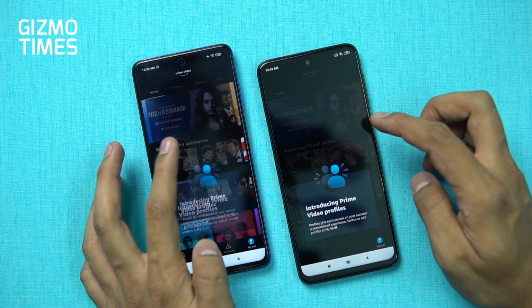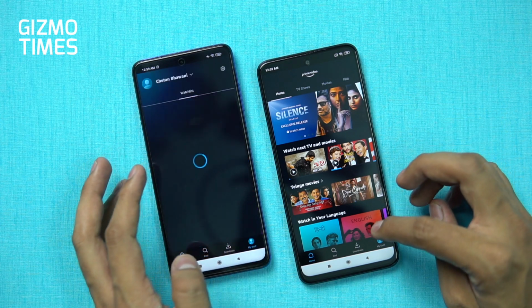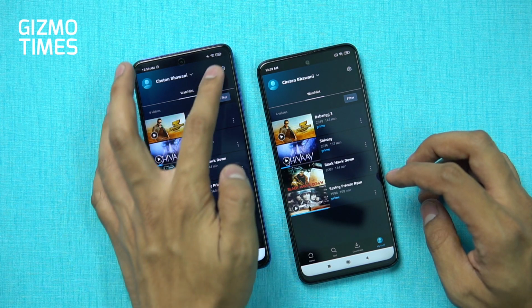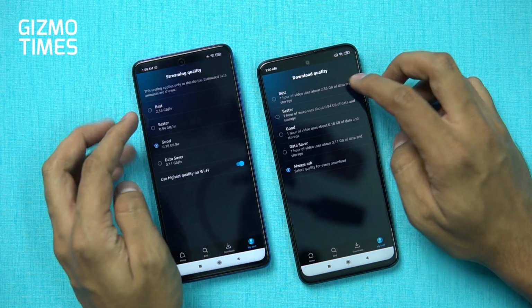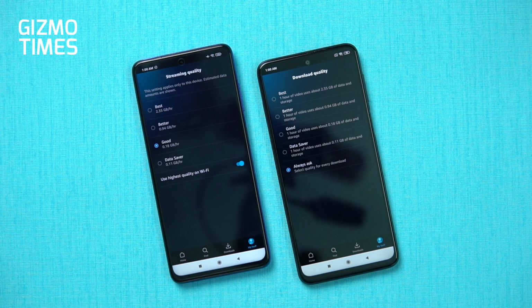And here you can see that again, consistently, we are seeing the POCO M2 Pro do better in terms of loading these applications and everything. Now if we go into the settings of this one, the best of video that you see here is 2.35 GB, so you are getting full HD support on both these devices.